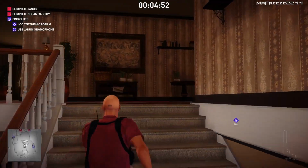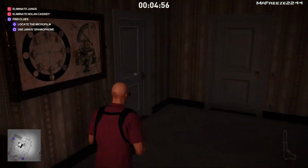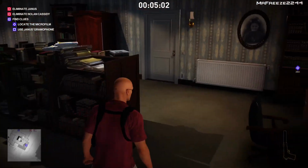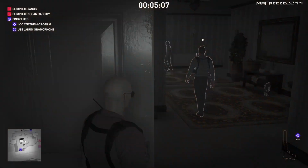Also, nearly forgot, we have to go ahead and turn on the gramophone. I almost completely forgot about that. That's why I went down the stairs and I had to come back up, because I thought I forgot one of the steps. And that is indeed that. One more step that we need to take care of. We've pretty much prepared everything there is to prepare.